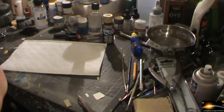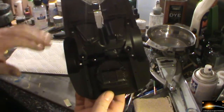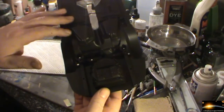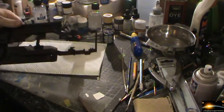I've also been working on the underside of the car. So I've painted that black, and then I've also coated that with a light sheen clear coat. And then I've also started work on the heat shields as well. I've got the first layer of paint on there, I just need to put another one on.